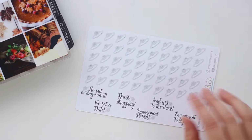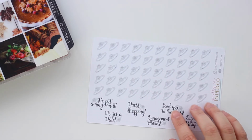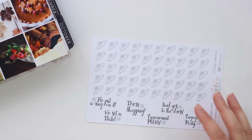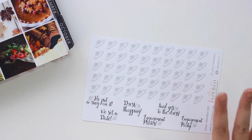So the first sheet that I have here is my engagement ring sheet. This has been on my list of sheets to release for a few months, since I got engaged. I've been wanting to release this, but I just never did. But they are finally here.